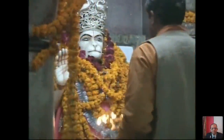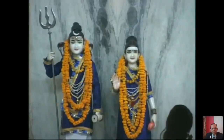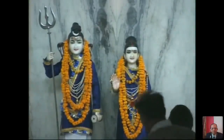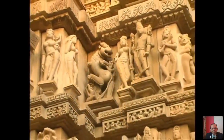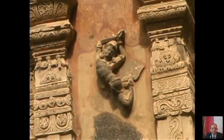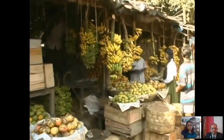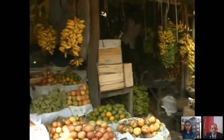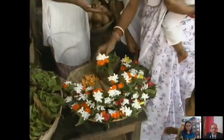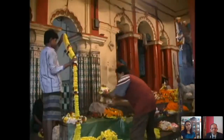A principal deity resides at the heart of each temple, like a king or queen in their palace. Other deities, attendants, and mythical figures can also be seen as part of the temple structure. Surrounding the temple are stalls selling offerings and souvenirs such as fruit, flowers, sweets, and postcards.